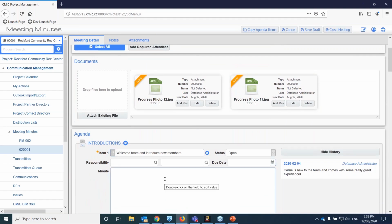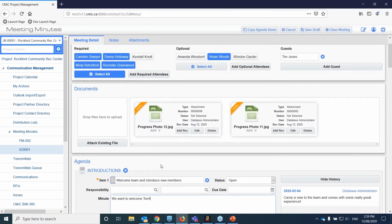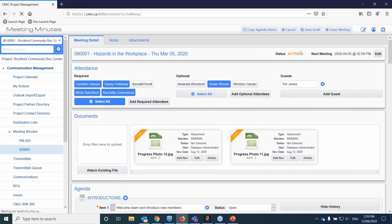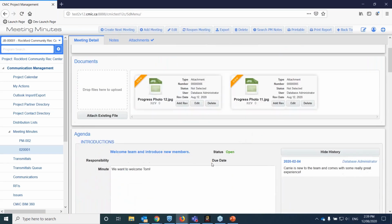So just to, again, demonstrate this really quickly, welcoming the new team members, we want to welcome Tom, and we'll add that note in, and I'll leave that as my only minute for this particular meeting. But when I go and I actually close that meeting out, as I will do now, I'll get a nice review of everything that was in the meeting.